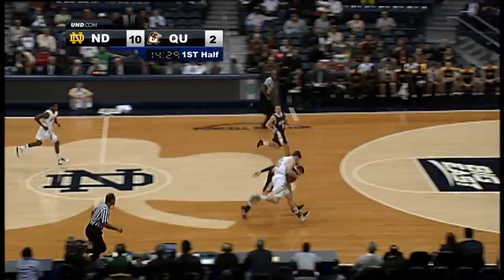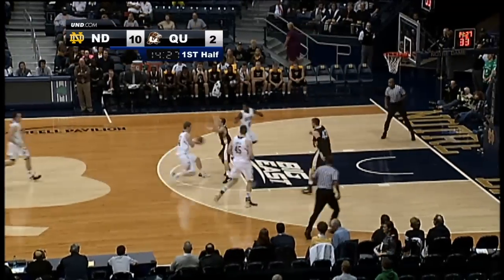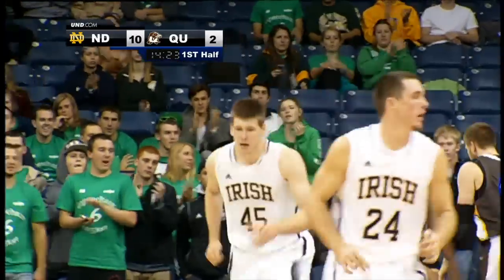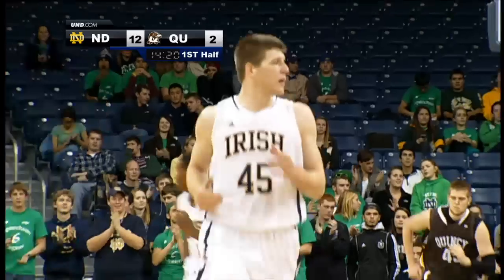Cooley with the steal at midcourt. Cooley controls the ball, gets it to Martin. Martin throws it underneath Atkins, back to Cooley for the jam, and deservedly so. And it's 12-2, Notre Dame by 10.